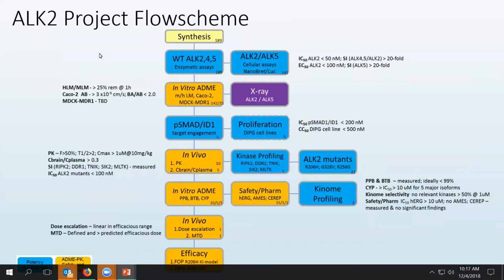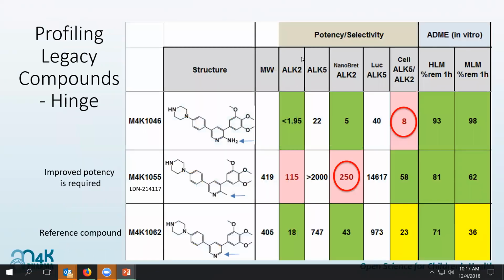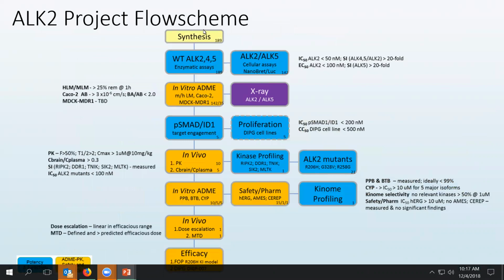So it's taken a little while to finalize this, and even this is not final. I think the flow schemes in projects are an evolving beast all the time. But where we are right now is we have 2 sites making molecules here at OICR and at Charles River in the UK. We're making analogs. Both sites then ship their compounds to RBC, Reaction Biology, who test the compounds, and they're actually doing it for free, which is fantastic. They test against the wild type ALK2, ALK4, and ALK5, so the main target, and against the 2 anti-targets. And then at SGC Oxford, they're testing the compounds against ALK2 and ALK5, in NanoBRET and luciferase cell-based assays, and that's moving along really quite nicely.